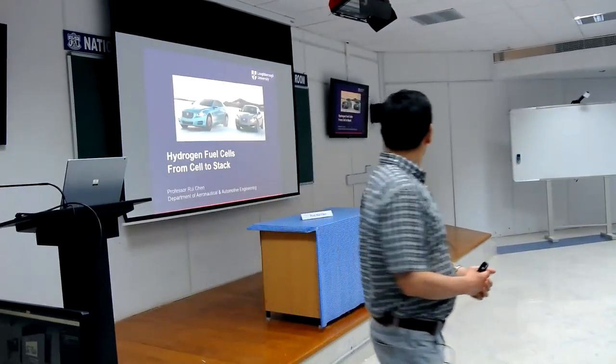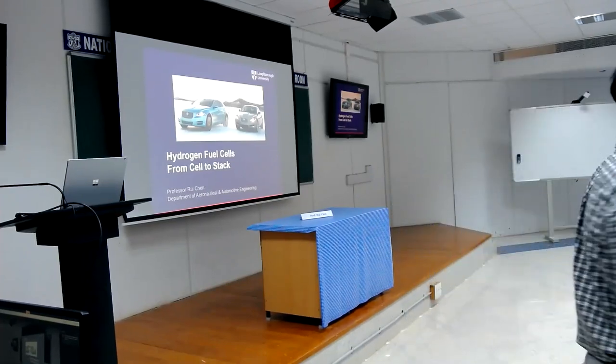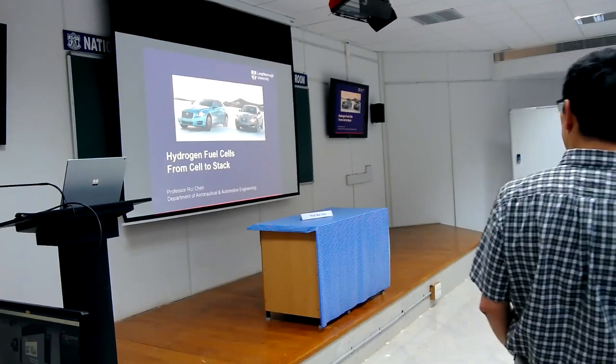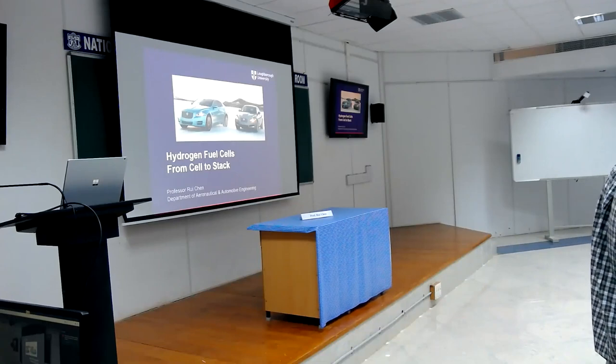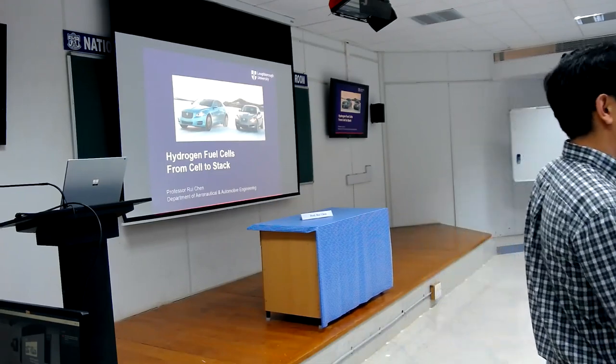Right, good morning. And today, let's turn to another topic. The topic is really hydrogen fuel cells. In most cases, hydrogen fuel cells are a little bit confusing, and people often ask, is it an electrochemical device? And what's the difference between the cells and the battery?